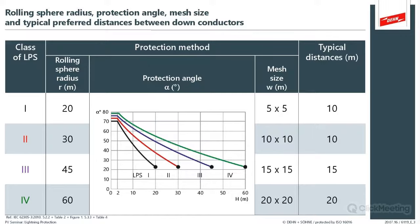But if we look at the first two methods, the protective angle and the rolling sphere, to describe it would be, it's a three-dimensional sphere or ball that we roll around the building or the PV plant. And everywhere this ball touches any of the equipment or parts of the building, lightning is most probably going to strike. So at the end of the day, when we roll this ball around the installation, it can only touch lightning air termination rods, which means the lightning will only strike the air termination rods and no parts of the building.